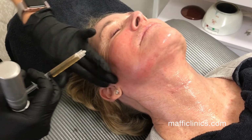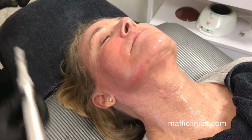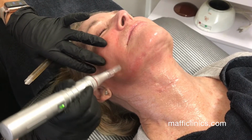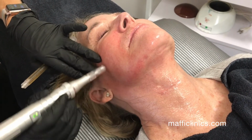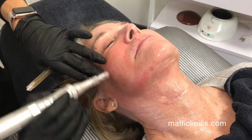Today we're doing the PRP facial, and we are microneedling the skin and driving in the PRP, which is the patient's plasma that we drew from our own blood.